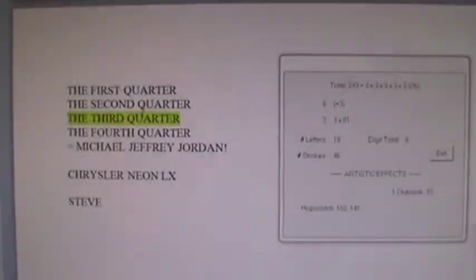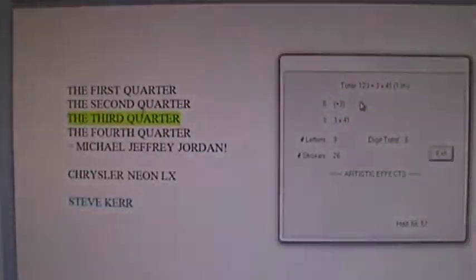Okay. Yeah. Okay. So Steve Kerr equals 1, 2, 3. Remember, he's the... What on earth happened there? Steve Kerr equals 1, 2, 3. That's the name of the coach. Okay, so stick the word "the" in front. Yeah, you go.